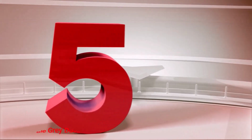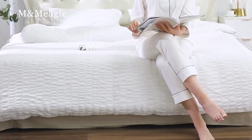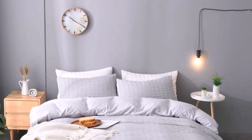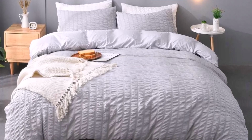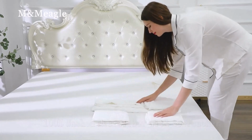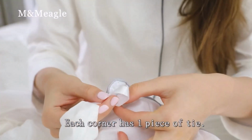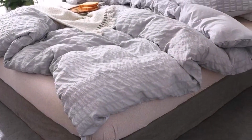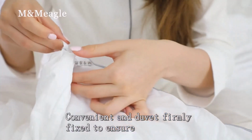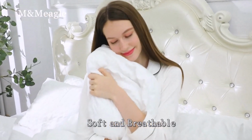Number 5. M&Meagle Grey Duvet Cover. The M&Meagle Grey Duvet cover is an attractive and comfortable way to update your bed with hotel-quality luxury. This duvet set comes with 100% stone-washed seersucker microfiber on one side and 100% stone-washed microfiber on the other, giving it a textured feel perfect for keeping you warm and cozy during the winter months. The duvet cover set includes 2 pillowcases, 1 for twin size, and features a simple, yet durable zipper design with 4 corner ties to keep it in place.